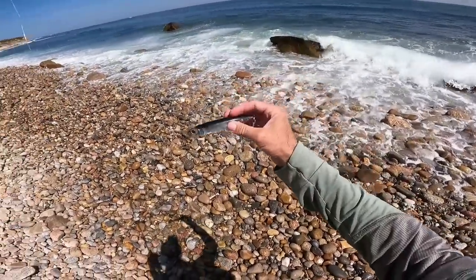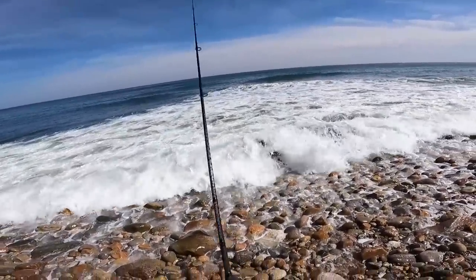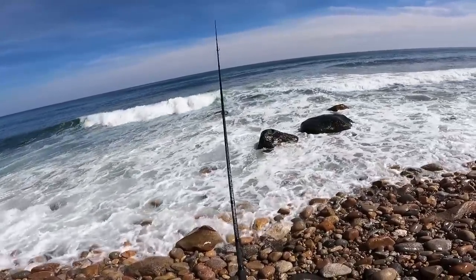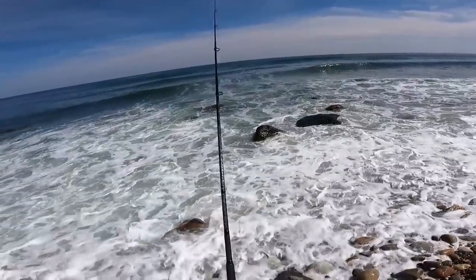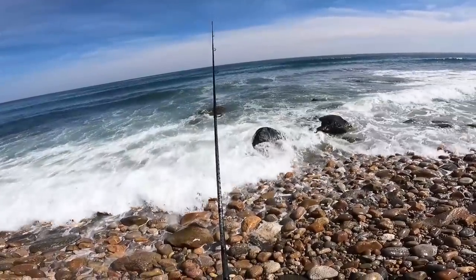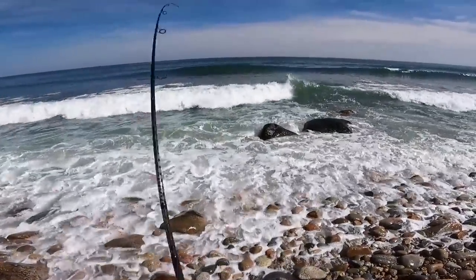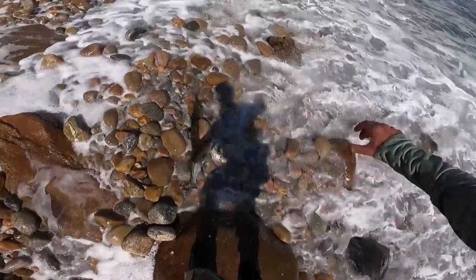All right, making a switch to this Yo-Zuri Top Knock. Oh, there was a bite. There he is. Fish on the Yo-Zuri. Look at that, the wave brought him right to me.